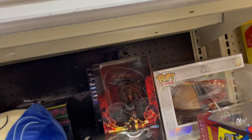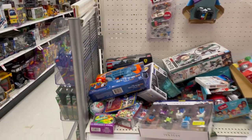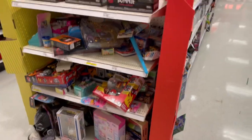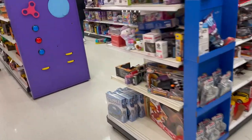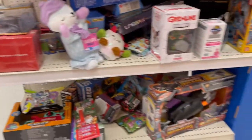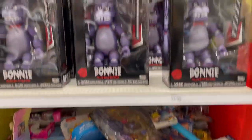Wow. Alright, let's check out the toys. These end caps, sometimes you'll find a mix of stuff. There might be collectors, there might be something. And this is one of those Targets where they have these shorter shelves and then they have the regular size shelves. So you get a lot of end cap activity on these. I mean, look, it's all mixed up here. So some Legos, some Pops.